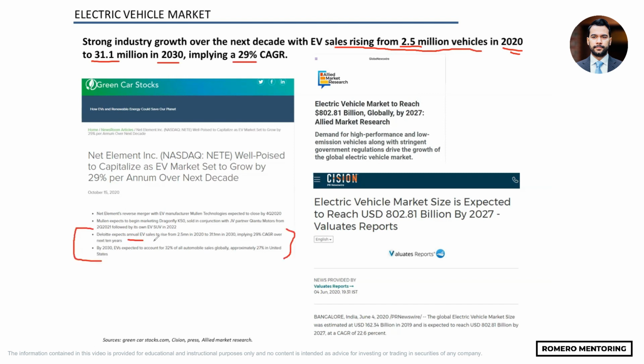So Deloitte expects annual EV sales to grow from 2.5 million to 31.1 million, implying a 29% compounded annual growth rate. By 2030, electric vehicles are expected to account for 32% of all automobile sales globally. Approximately 27% will be in the United States. I've actually seen some articles that say 80% will be in Asia and Europe and 20% in the US. So Deloitte is being a little bit more optimistic, or probably aggressive, with their 27% estimate compared to other sources.